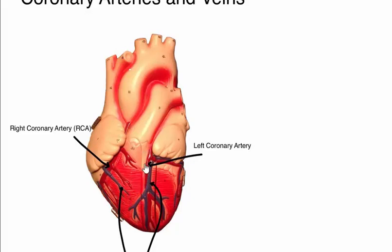So basically, the septum is right here. This is what divides the heart into right and left sides. You think of your nose, it has a septum. It divides the left and right sides of the nose. So this is the septum of the heart, and it divides the left and right sides of the heart.